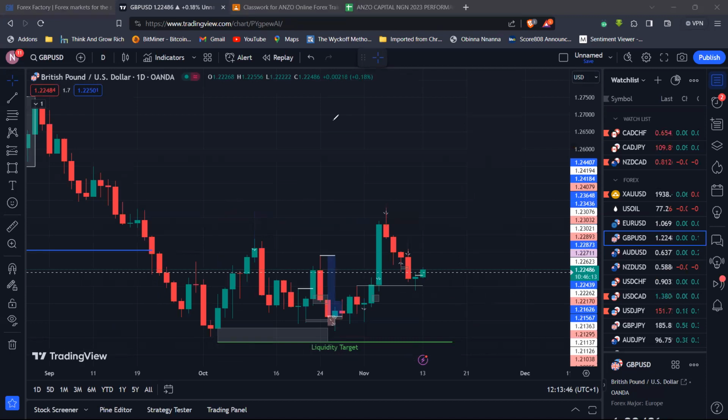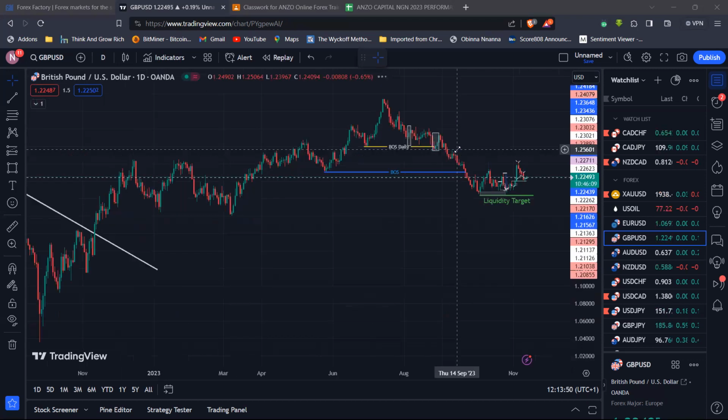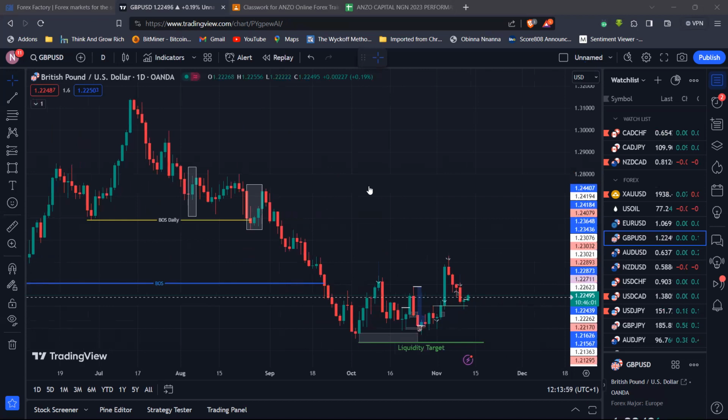If I go back like so, you'd see that GBPUSD was very bullish, and then we broke bearish on the weekly time frame with this break here. We first broke daily bearish and then we broke weekly bearish. Now I anticipated the price should just want to continue to break down.